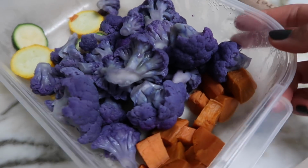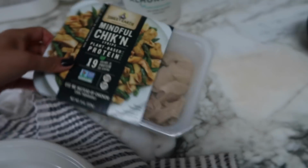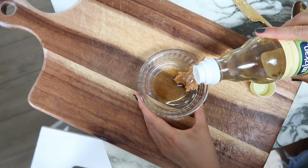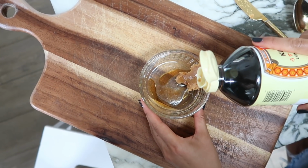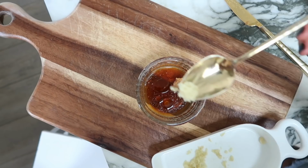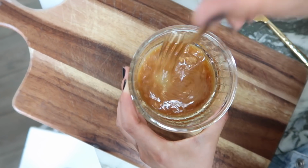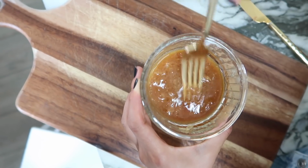So this is some of the vegetables I prepped earlier this morning so that I could just toss it all together and cook. I'm having it with this simple miso sesame dressing. It's just a little bit of soy sauce, rice vinegar, and sesame oil with ginger and miso. Stir that all together and you have yourself 1 serving size of dressing.